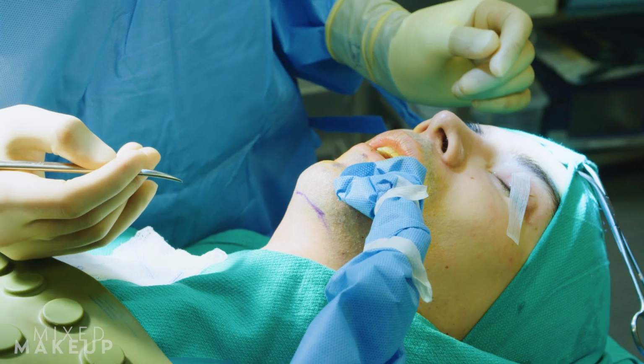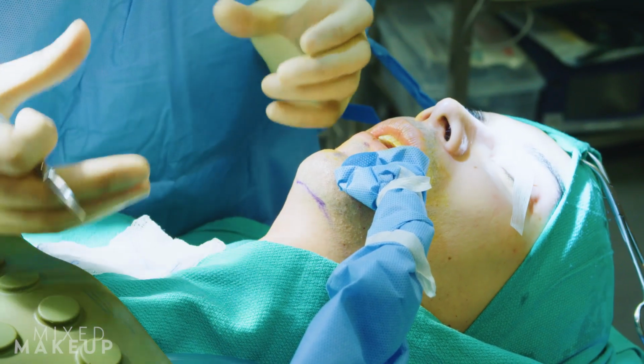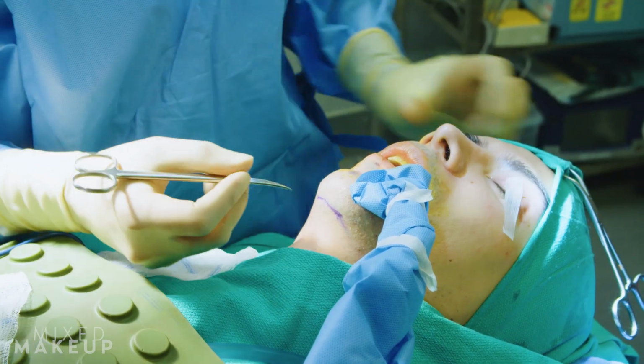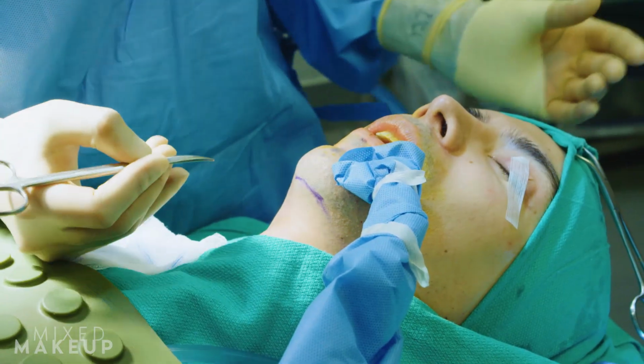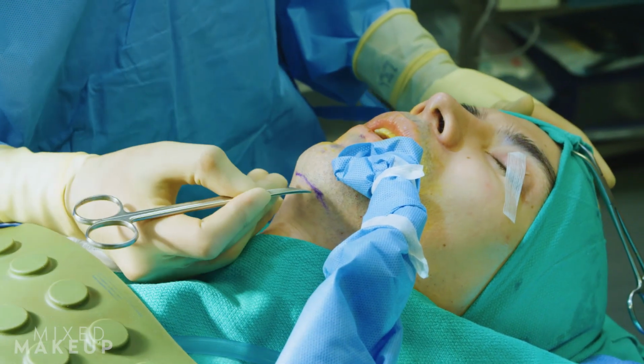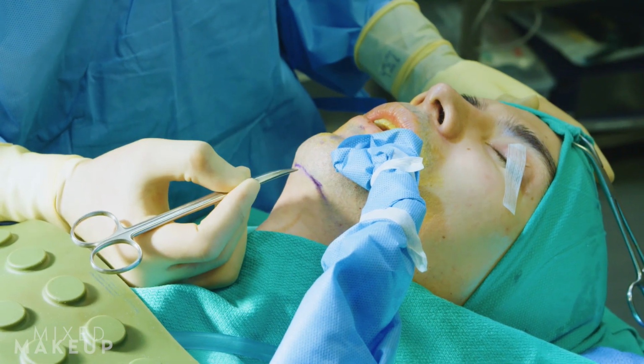Okay guys, I'm going to show you the incision sites. I know that one of the questions I get asked is how are you going to put this rather large implant into the jaw. I do it with a minimally invasive technique, and we learned this from doing my facial fractures. I like to keep scars to a minimum. I like to use creases when possible. He actually had a scar right here under the chin from his previous chin implant, so that's going to be the same place we're going to start.